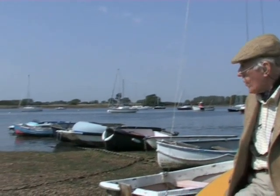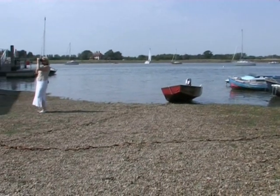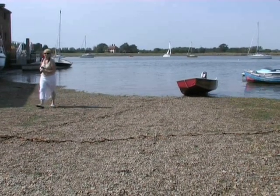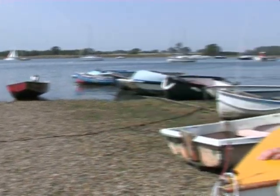Well, as we can see, the tide is obviously coming in, sweeping in quite fast. And some of the boats have now gone, which is rather nice. And I think it's a delightful spot. Especially as you can see here, I am enjoying myself. It really is lovely, lovely.